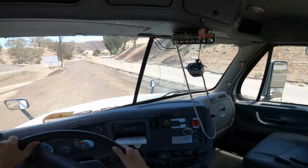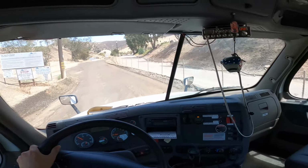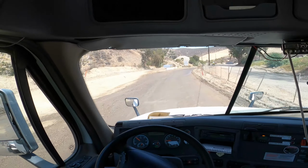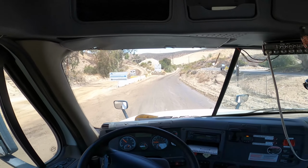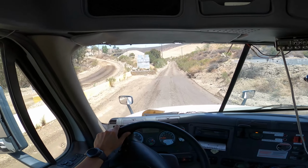Oh my god, I hate coming here, man. This freaking road sucks. And if I go any slower than that, I'll get stuck right there. So I only got one axle on this truck, and there's power going only to the right side. There's no power going to the left side.